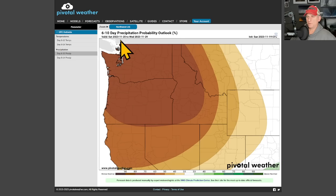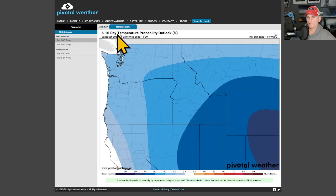This is looking at the 6 to 10 day precipitation probability outlook. And look at this strong signal for below normal precipitation here as we go on towards the end of November. This is the 6 to 10 day temperature, and a kind of cool and dry pattern is shaping up here. And we'll monitor things to see if this is going to set up for a prolonged foggy period, which can happen here across the Pacific Northwest at this time of year anyway.